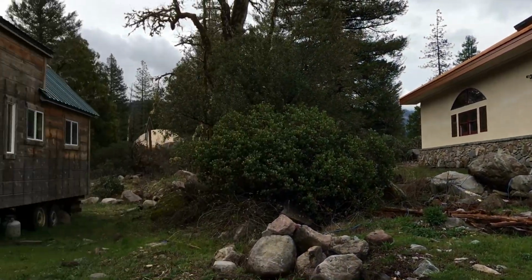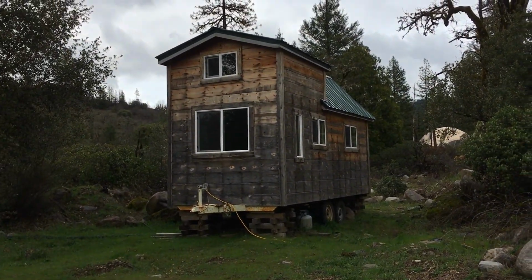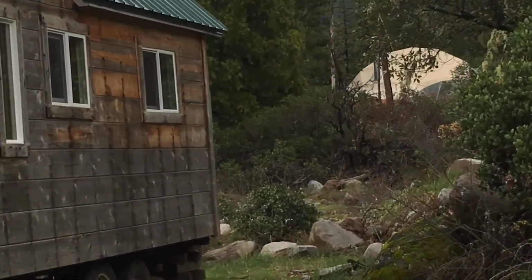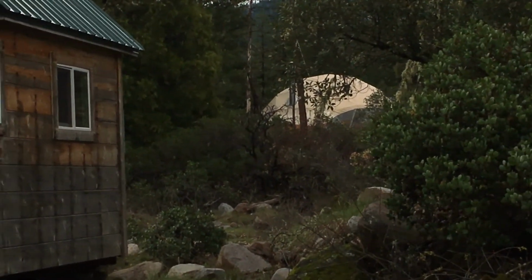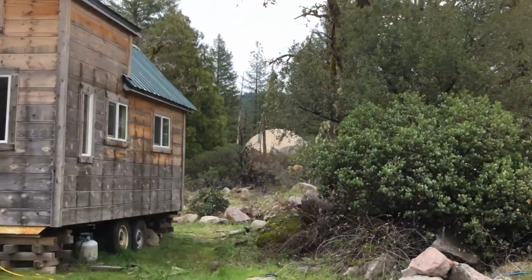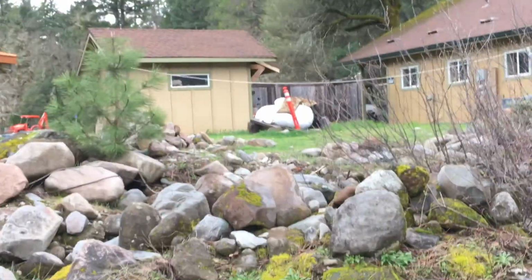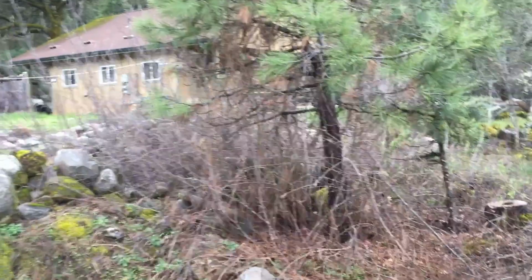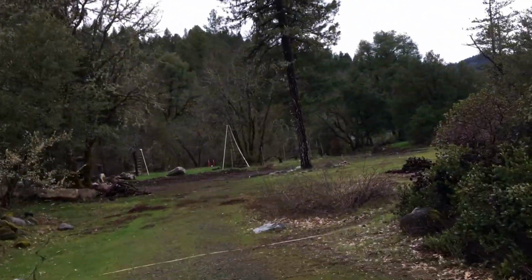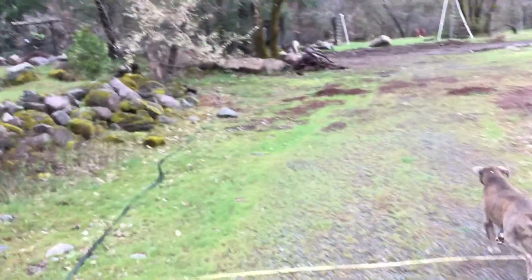And to the left is the Cow 2, cabin on wheels number 2. And behind that you can see the dome where I just was. It's a 20-foot dome. So we have a lot of space for guests and residents and various gatherings. And we're building a central plaza over there.